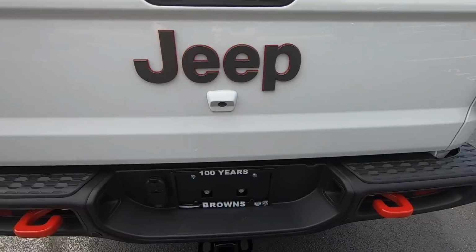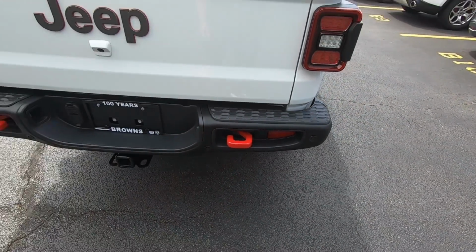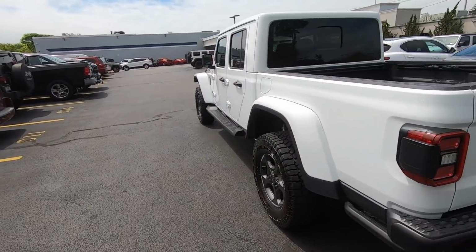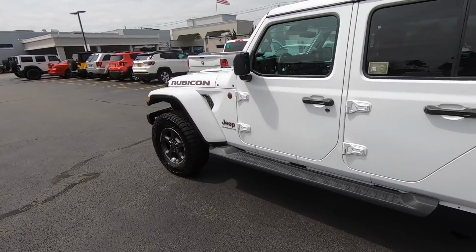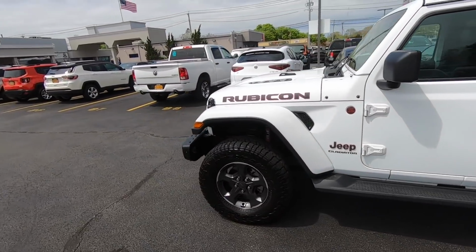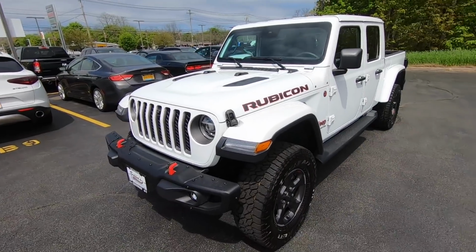Backup camera right over here. So you still have your steel hooks also on the rear, which is awesome for recovery. I mean, this is the kind of vehicle, I mean, it is a Jeep. At the end of the day, it's a pickup truck, but it's still a Jeep, meaning there's going to be a ridiculous amount of aftermarket modifications that you can do to a vehicle like this.